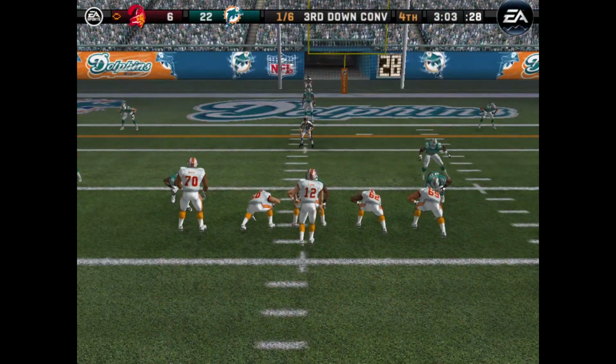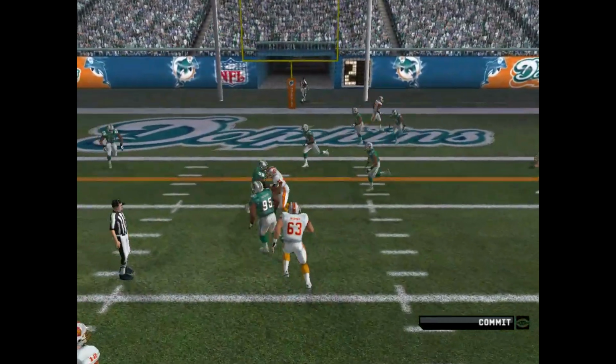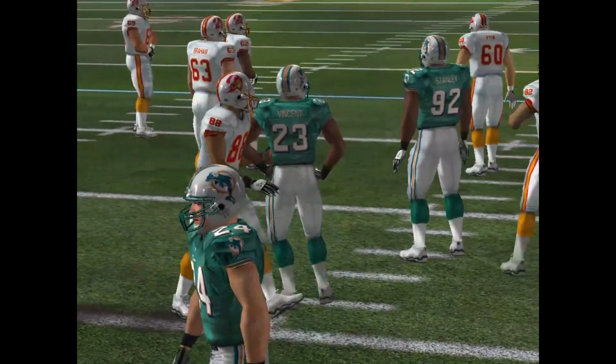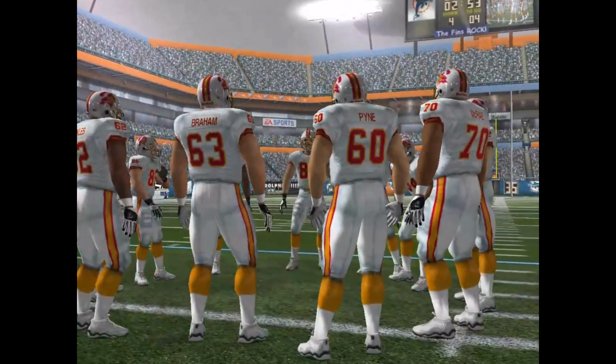The Bucs line up in a 5-receiver set this time. Drops back. Gets the pass off. He hits his receiver. Bowens comes up to make the play at the 6. Tampa Bay has 6 failed 3rd down attempts, John. Well, they're not making the plays when they really need to. They need someone to step up and get this team going.